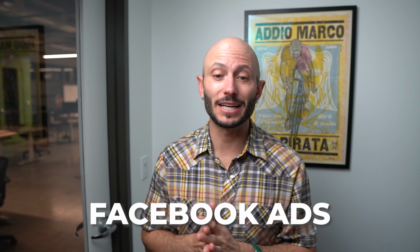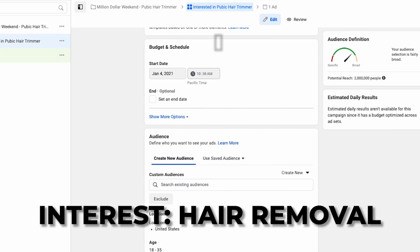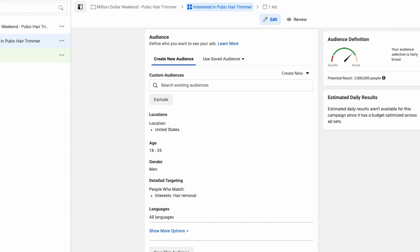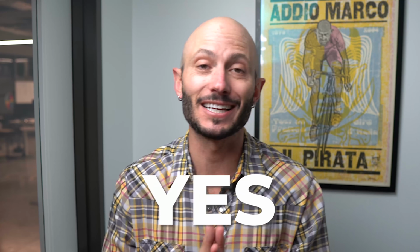Last up, we're going to look at Facebook ads. We're going to look at men who are 18 and older and interested in hair removal. These are people interested in self-care. And it looks like over 1 million people. Whatever idea you're doing, does this seem like a category that's going to be bigger and growing? Yes, the answer is yes. I hope you chose that.